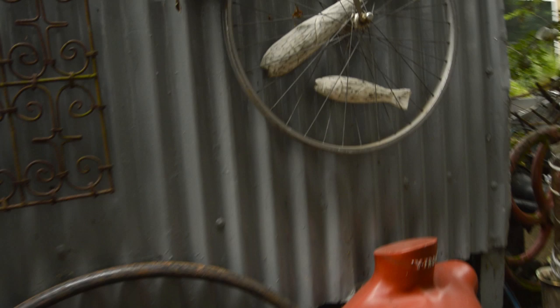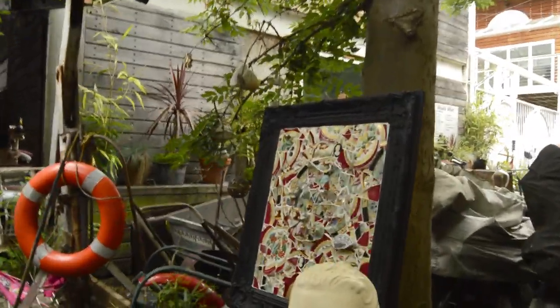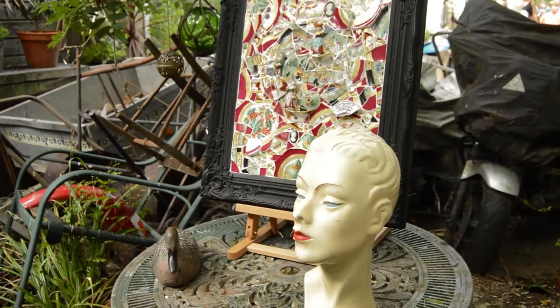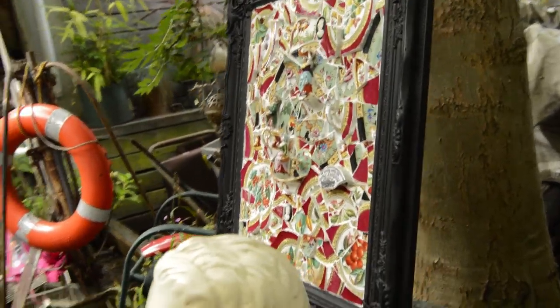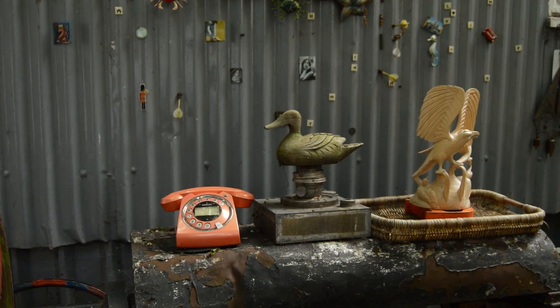I love this artist. She does mosaics mostly. She also paints. The front of her area is decorated with a significant number of ducks, which made me very happy. See how many ducks you can count.